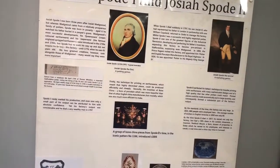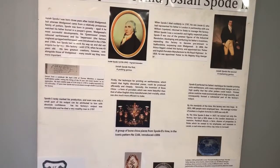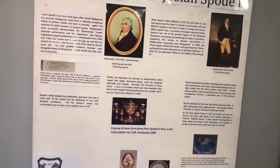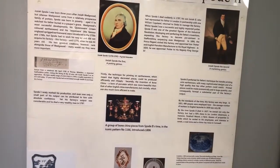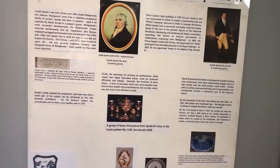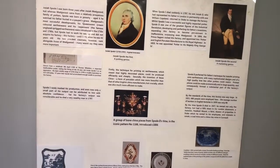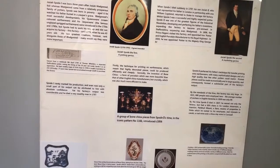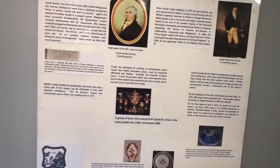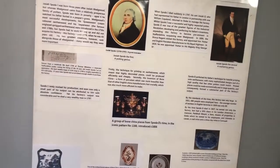His two greatest creations, however, rank alongside those of Wedgwood. Many would say they were more important. Firstly was the technique for printing on earthenware, which meant the highly decorated pieces could be produced efficiently and cheaply. And secondly was the invention of bone china, a form of porcelain which was more beautiful than that of other English china manufacturers, but crucially also was more efficient to make.